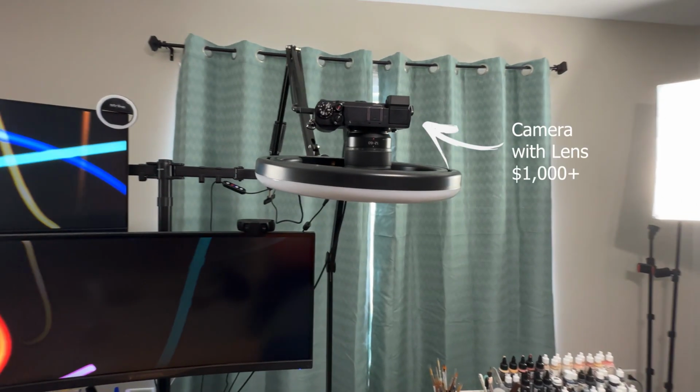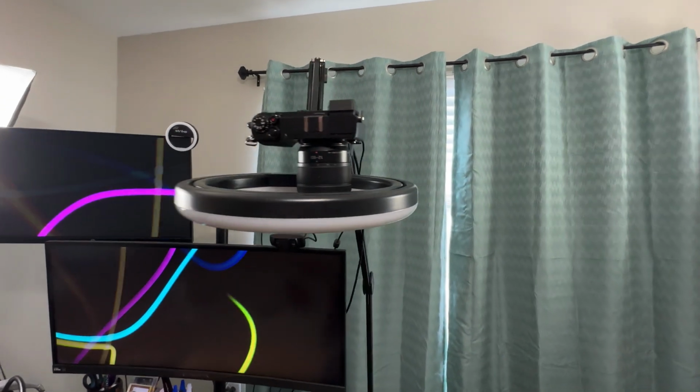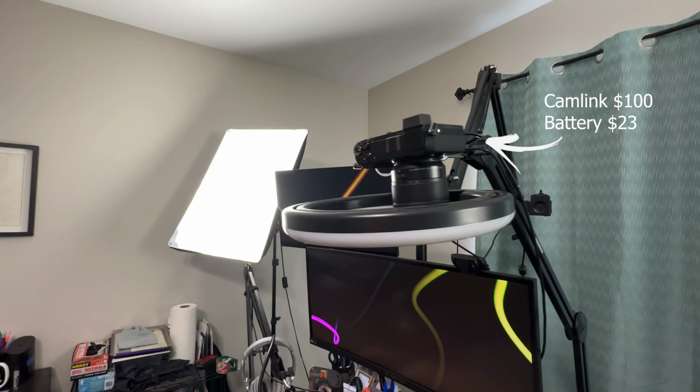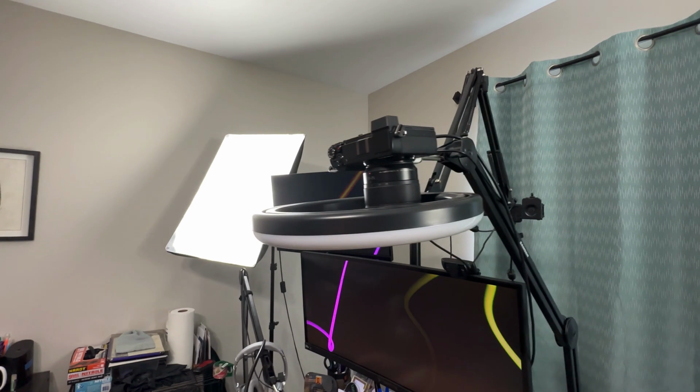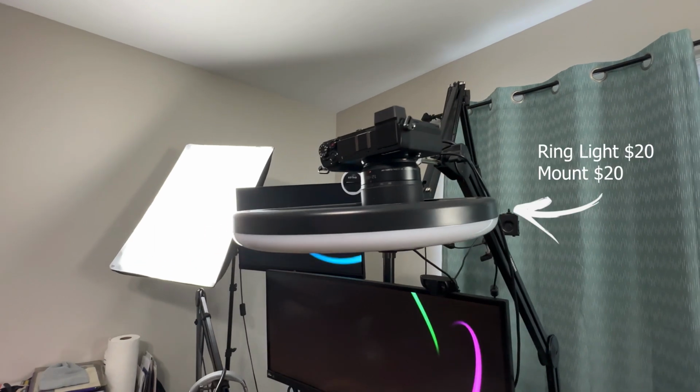My top-down minicam is a Panasonic Lumix GX9 on another Samson arm stand, with a 12 to 60 millimeter lens that came with it. I use an Elgato Cam Link 4K capture card with it and a power adapter battery kit. For overhead lighting, I found the easiest thing is a ring light on a cheap arm mount.